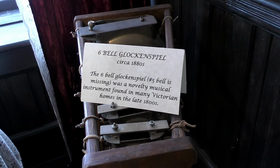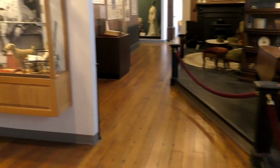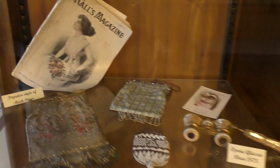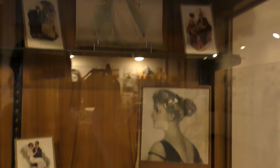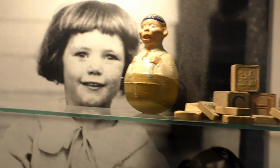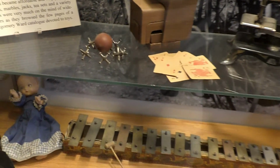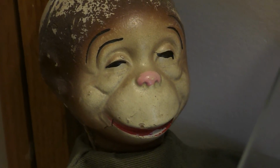What is this? Oh, it's a glockenspiel. McCall's magazine. Some opera glasses. And some children's toys. Pearl? It looks like me as a kid, but I think it's a pearl. Some balls and jacks. Marbles and dominoes. Some building blocks. And this thing. Oh my goodness, I like that. Would you look at that?